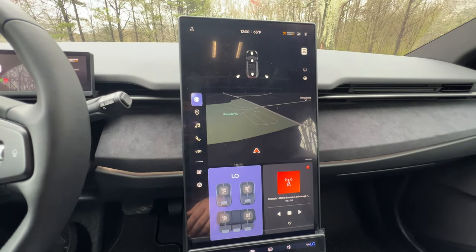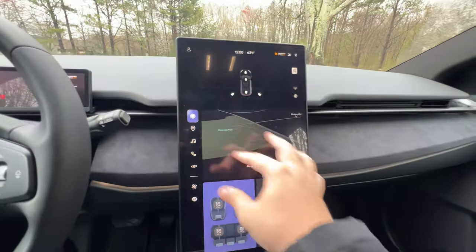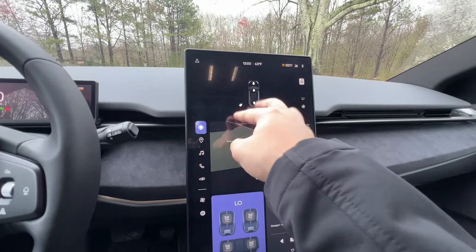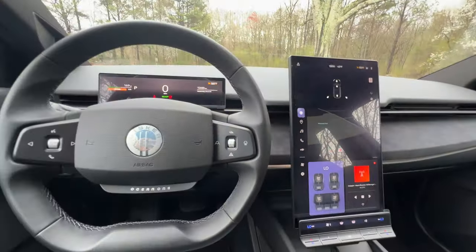And then this little main screen is just the main window. This is basically what you'd see whenever you're driving. You got your music down here, your climate controls here, your map visuals here, and then just kind of being able to look around the car up top. So some other things to show you.